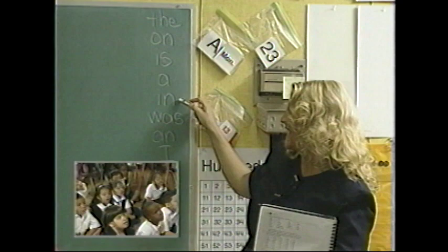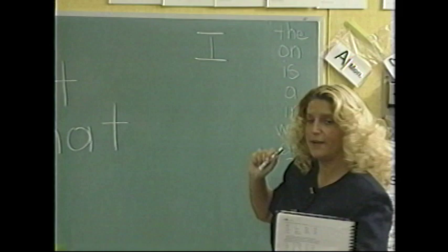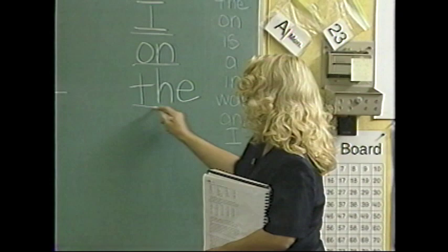In, a. I'm going to show you three outlaw words we're going to put in our sentence today. Read it. I. Very good. Read it. On. Wonderful. The. Super. Every time I write an outlaw word, I'm going to put a line under it so you remember. Okay, thumbs up if you're ready for your sentence.